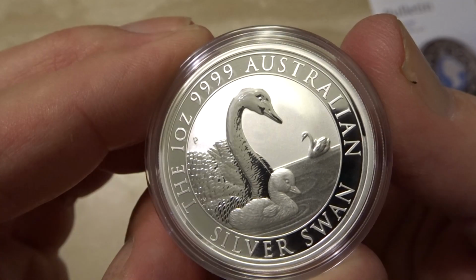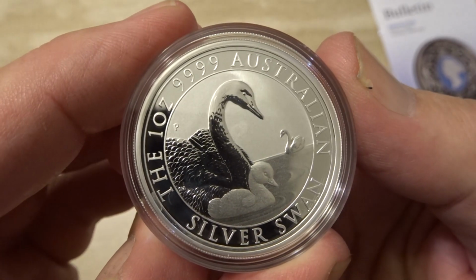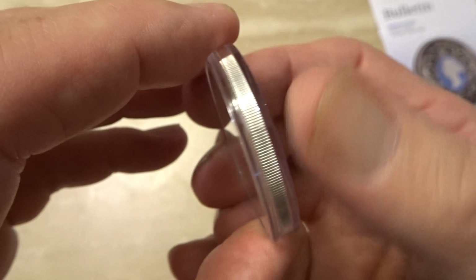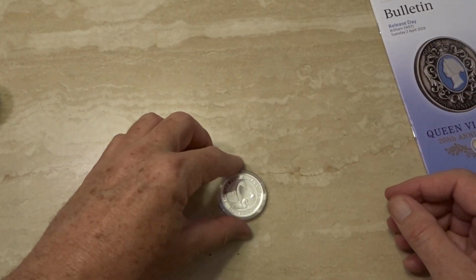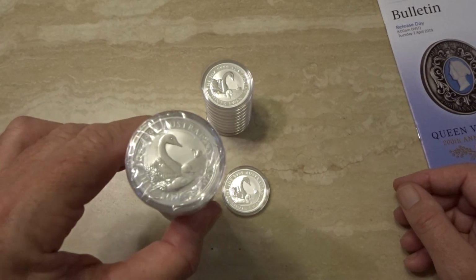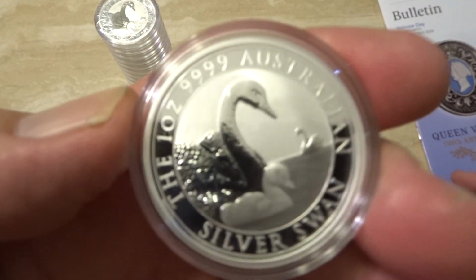I notice APMEX don't have theirs available yet. They've got them listed, but not available. So I'm guessing they'll be available very shortly, but the Perth Mint, as of the 15th of April, have sold out, and I was very lucky because I managed to get a few of these. So here's basically half a roll, and here is a full roll. But yeah, no doubt these will continue to be very popular.